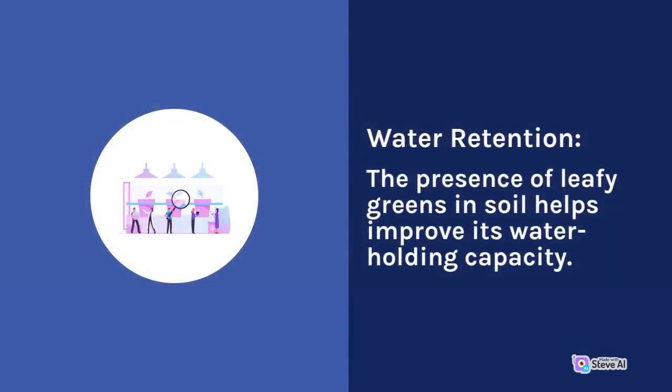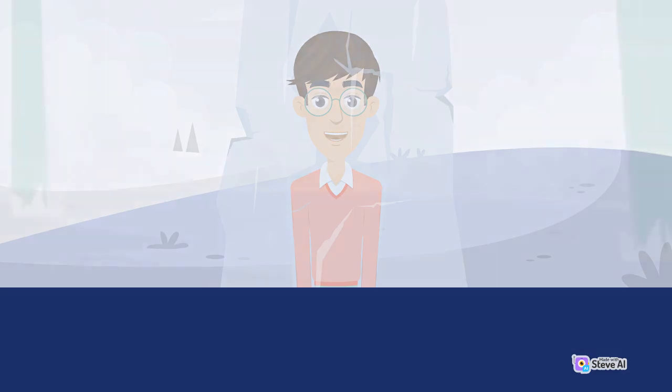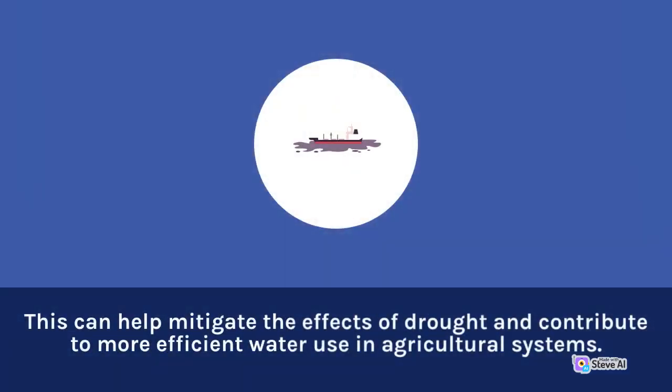Water retention. The presence of leafy greens in soil helps improve its water-holding capacity. Their root systems create channels that allow water to penetrate and be retained in the soil, reducing runoff and promoting water infiltration. This can help mitigate the effects of drought and contribute to more efficient water use in agricultural systems.